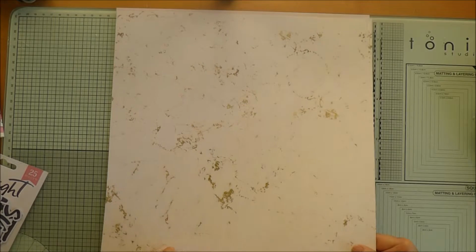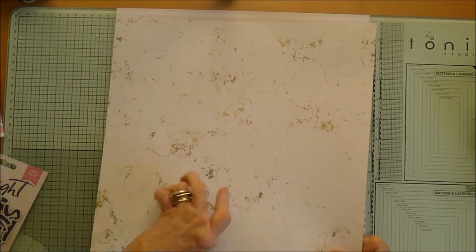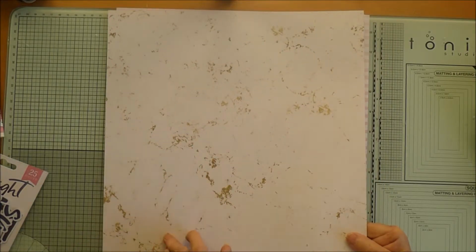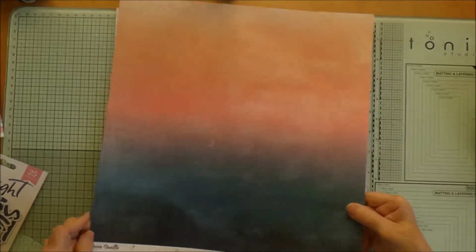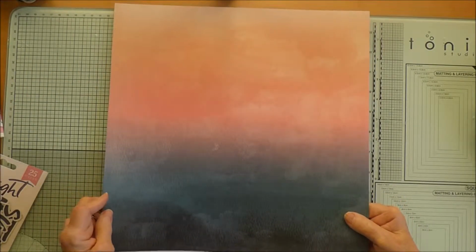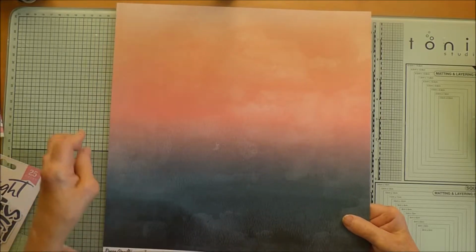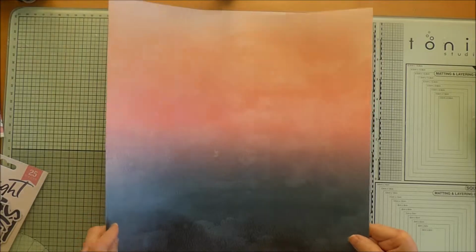This is another lovely neutral. It's actually slightly goldy colours, like a gold marble. Very dainty. And make a nice background called Sunset Strip. And on the other side, gorgeous ombre. Looks like a sunset, actually. So maybe a sunset strip is referring to this side rather than to anything else. So that's really lovely.